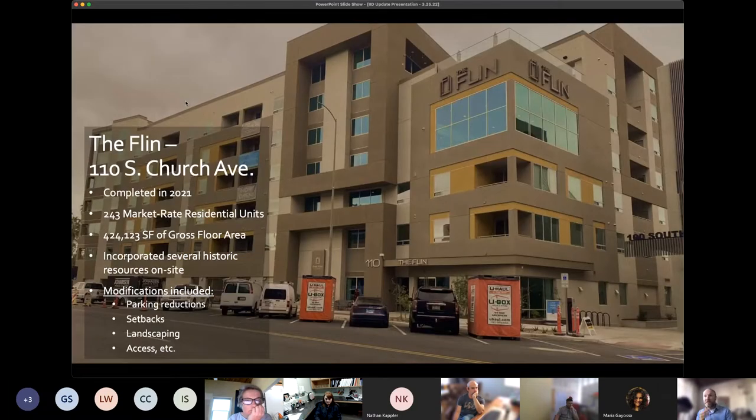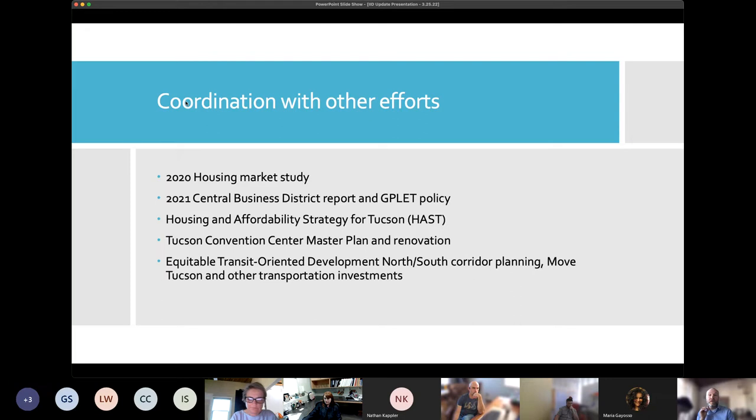And then another one that has come in since that last review was the Flynn, which was completed in 2021. And this is 243 market rate units right on the streetcar downtown, also at the corner of Church and Broadway. Since the last time we did this, there have been other efforts going on, and we're looking at coordination to make sure that we're building upon this instead of starting over. So since then, we did a market study in 2020 for the housing market to get an understanding of where that's been. It's changed a bit, obviously, since the pandemic, but it will help to inform this.